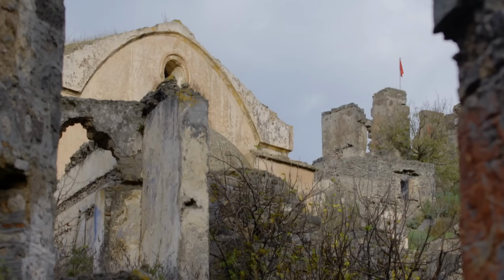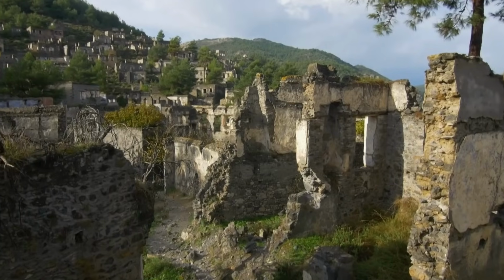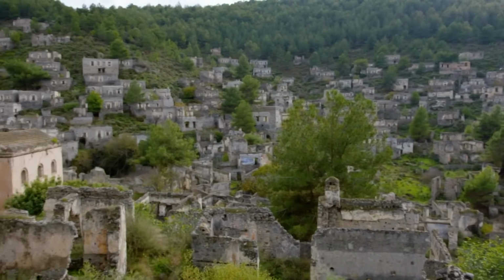The level of destruction here is on such a scale that some major event has happened. This is not a one-off small occurrence. Was it some kind of natural disaster? Was it war? People fled en masse, but why?